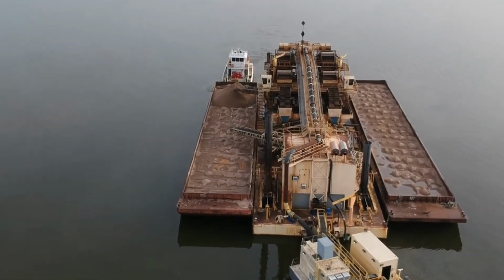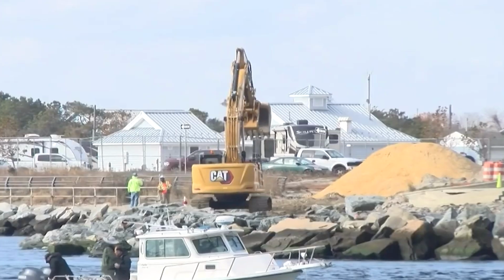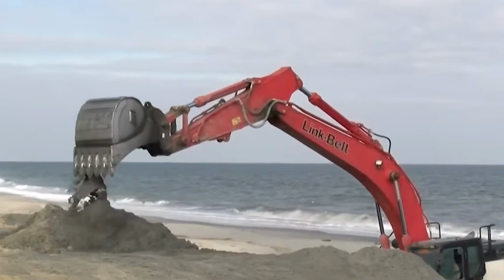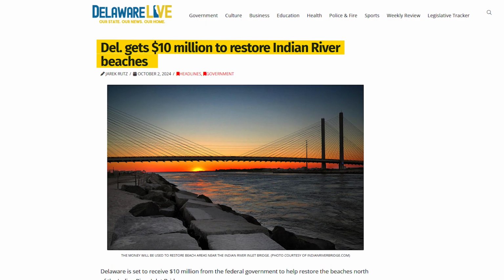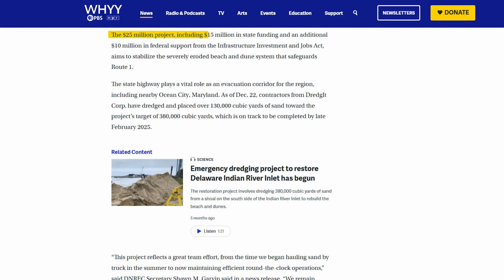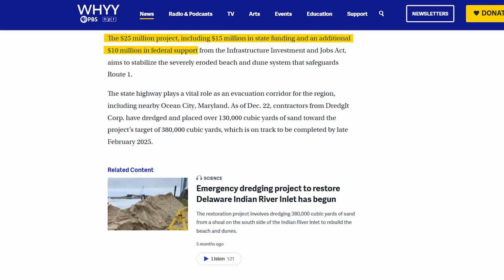So before I get into exactly how they're fixing this, let's talk about how big this operation really is. If you see aerial footage of the dredging equipment they've had out there, you start to get it. I mean, this is a huge undertaking. It started as a $15 million emergency project funded by Delaware, but check this out. They actually pulled in another $10 million in federal funding from the Infrastructure Investment and Jobs Act. So now we're looking at $25 million in total. That's a serious commitment to our coastline.